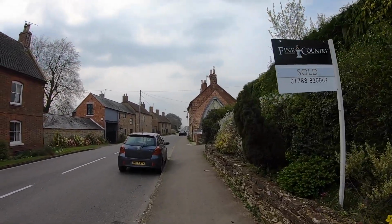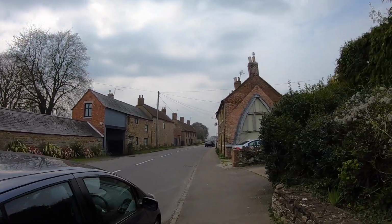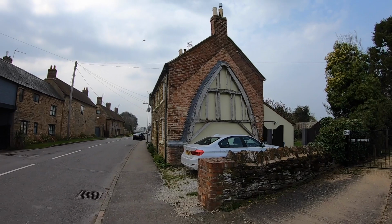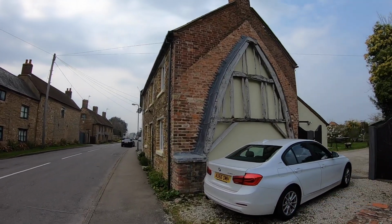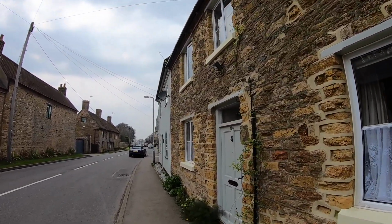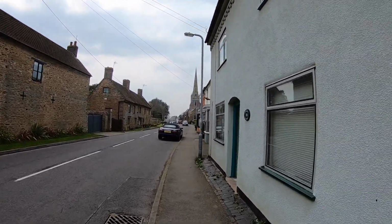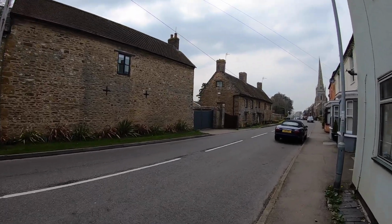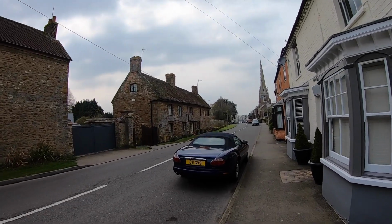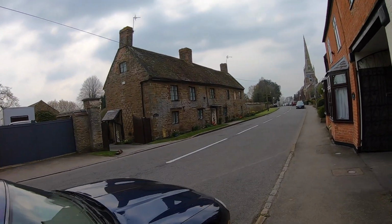Which house is it you think was sold? That one or one in there? That's interesting, the side of that house. All the old beams preserved there for posterity. Coming up to the church again. Lovely cottages on the other side. Village cottages now are always on the main road though, aren't they? Yeah, a lot of the time, which is a shame.